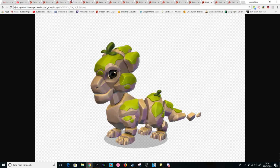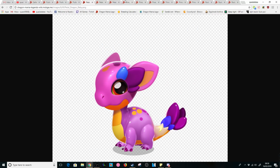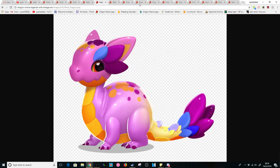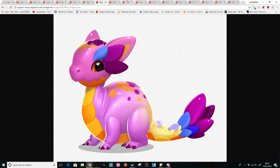So those are the 5 new dragons. Again, first favourite dragon is the blue one, then maybe this one second. Maybe third favourite, fourth, and then the Pixie Dots maybe my 5th. I don't know, between these two really pink ones, I'm not really sure which one I'd prefer. But either way, those are my initial thoughts on these guys.